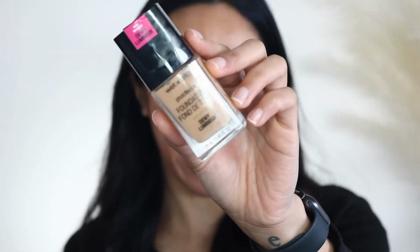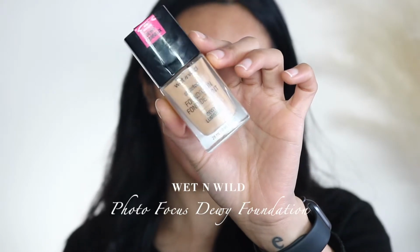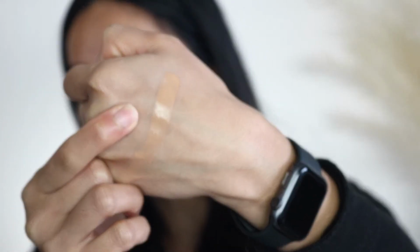So the foundation that I have is the Wet n Wild Photo Focus Dewy Foundation. This foundation comes in 19 shades. It's not a lot for a drugstore foundation, but I feel like the shades are evenly spread out from very fair to very dark, deep skin tone. This retails for, I believe, around $20 the most in New Zealand. I honestly forgot how much it costs. This shade that I have is in Desert Beige, and this is described as a medium dark with warm undertone. Here is what Desert Beige looks like.